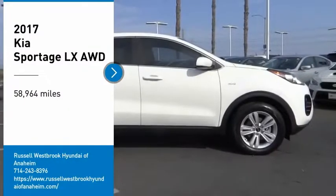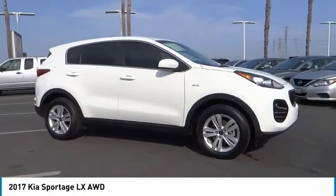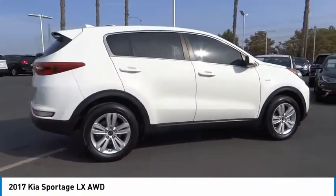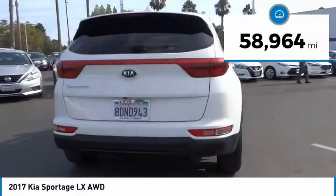We are pleased to show you the 2017 Sportage. With its sleek and stylish exterior and its roomy, feature-laden interior, the Sportage both looks good and performs well on the road. This vehicle has less than 60,000 miles.